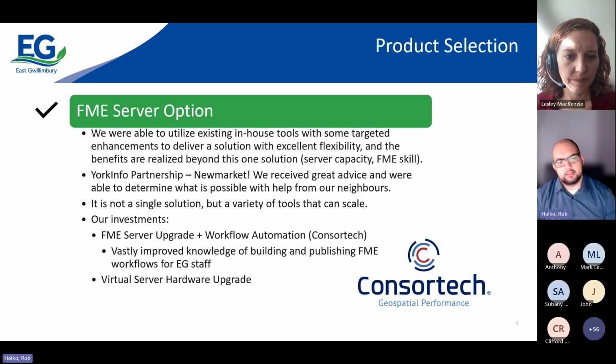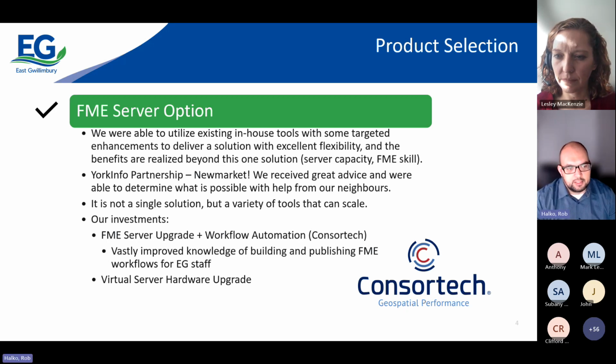Big benefit to that is that all the technical skills that have been built to make this happen have transferred to quite a few other projects for our team. And so the ROI on this whole thing has been quite a bit beyond the project, and that's part of Consortech's model.